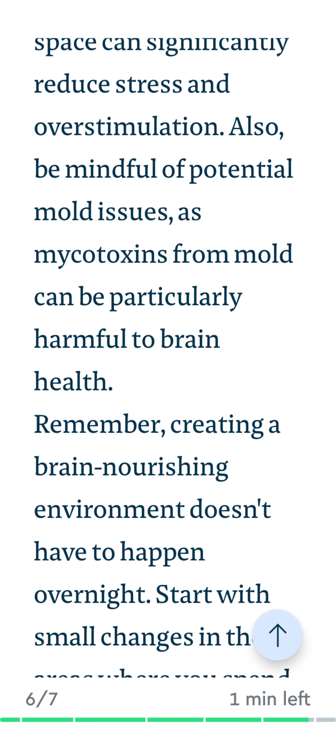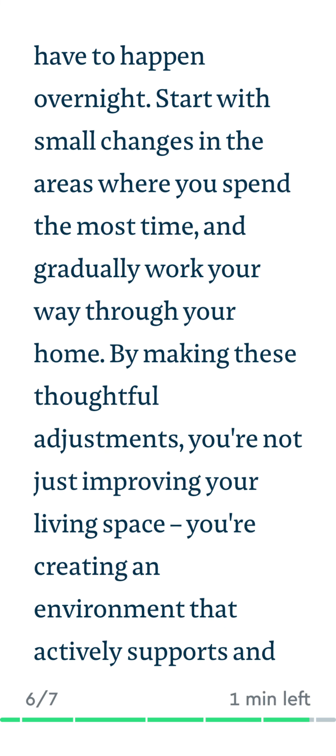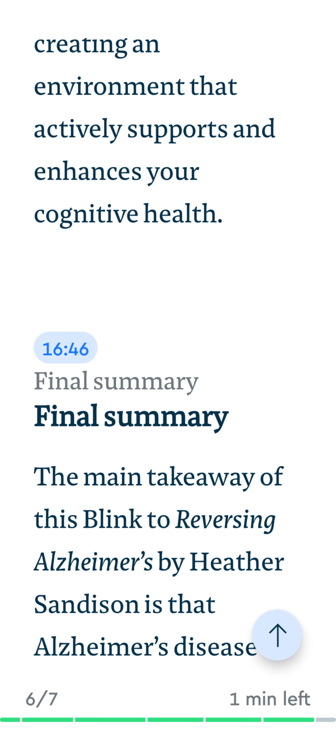Remember, creating a brain-nourishing environment doesn't have to happen overnight. Start with small changes in the areas where you spend the most time and gradually work your way through your home. By making these thoughtful adjustments, you're not just improving your living space. You're creating an environment that actively supports and enhances your cognitive health.